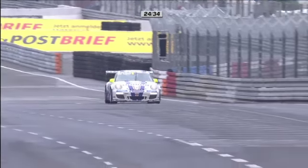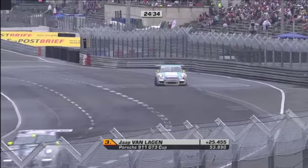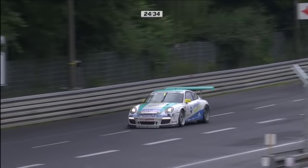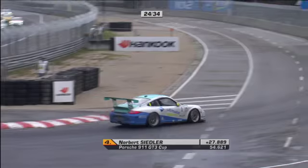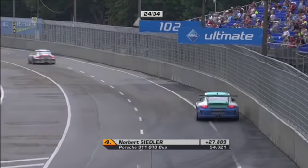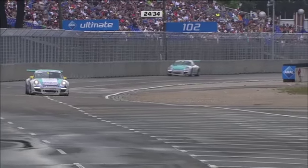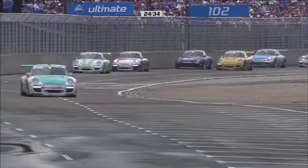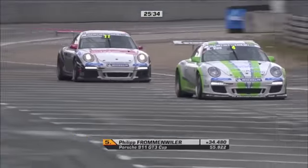I'm surprised that Jaap van Lagen isn't under investigation. Really am. Philip Eng's under investigation for that contact with Erhart. I don't think that really was his fault, because Erhart was a lap down. There was no passing going on. Paid the penalty anyway, hasn't he? Exactly. But Jaap van Lagen started on row 5, so 10th position, and by the exit of the first turn, he was in 4th. Yeah. And we know exactly how he did that.